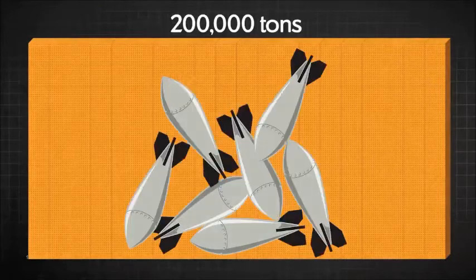To make it even more relatable, the amount of antimatter you would need to destroy the moon would be equivalent to the same mass of all the fish on Earth.